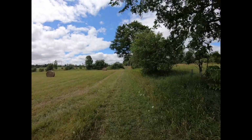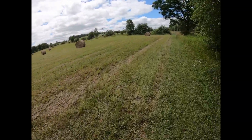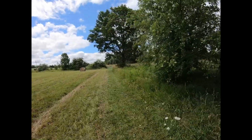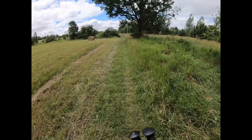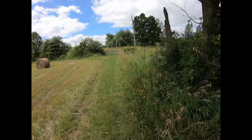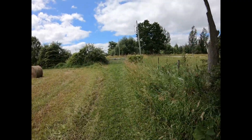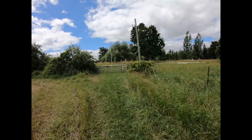Coming up to the gate and the road. Which road is that? 1213? Well, this is concession 10. We're back on concession 10. We left concession 10 a long time ago. We're back on concession 10.